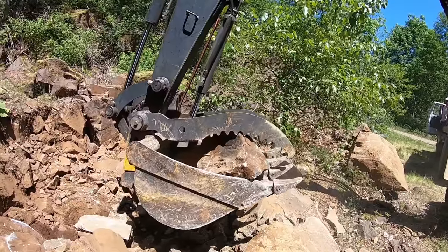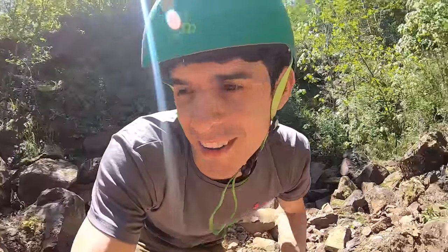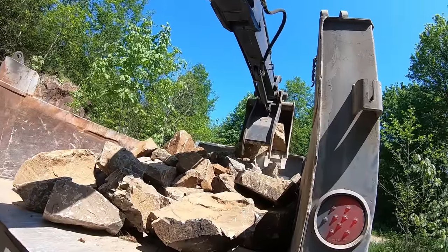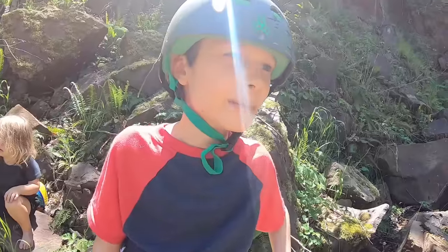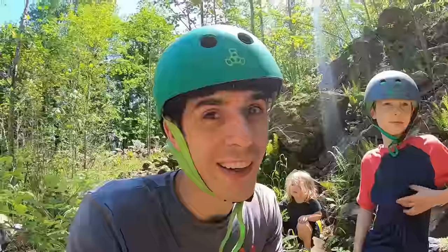Yum, yum, yum! Me hungry excavator! And then it spits the rocks out like it doesn't even like them. It's like, bleh, nasty rocks. Maybe it doesn't like hard rocks, maybe it only likes soft rocks.